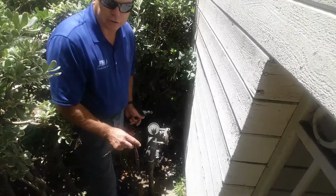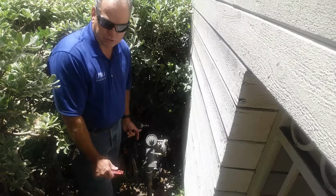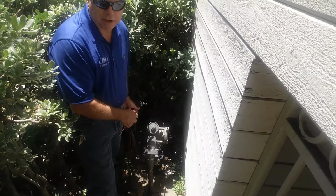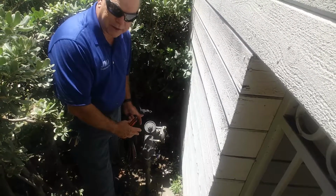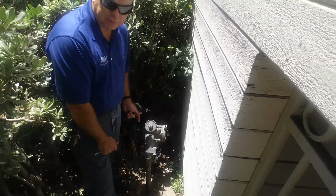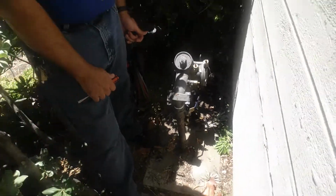The other 2 things are that there's a number 1 check and a number 2 check, and I test those as well. The number 1 check holds the water from going back into the main supply, and the number 2 check supports that and helps pass the water into the relief valve. I see. So this is a close-up of the system that's installed there.